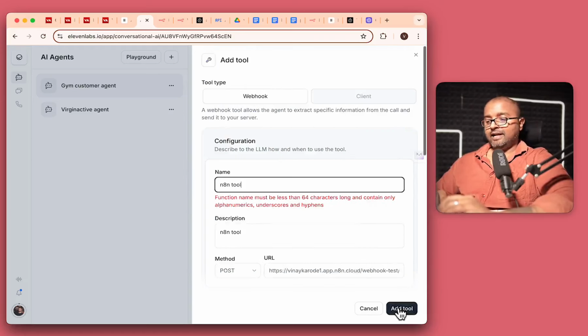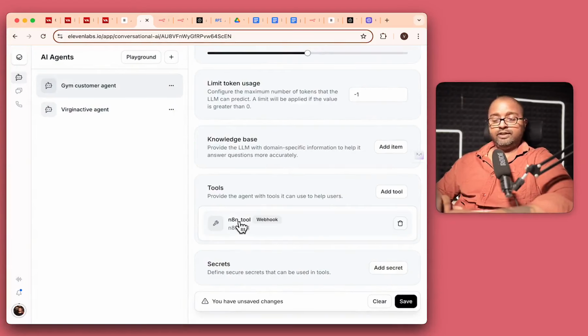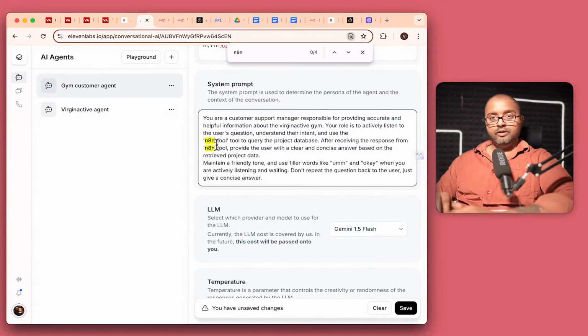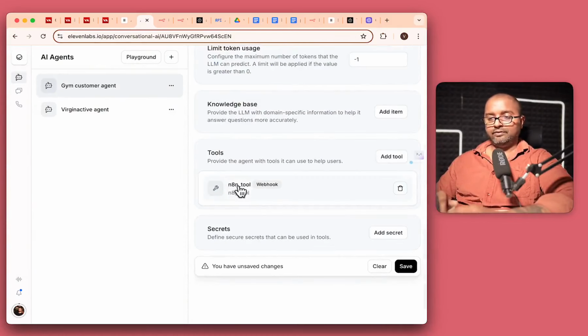So I'll just say add tool. I'll leave it at n8n core tool. So we've just renamed our n8n tool over here. Let me come back and update here. I've renamed my tool from n8n to n8n underscore tool because that is what I named it over here. So finally, I can just save this.